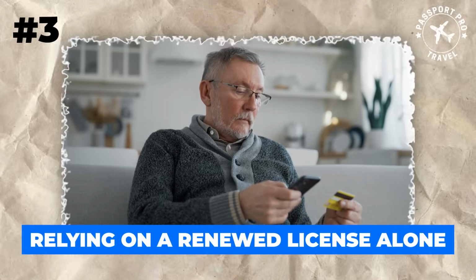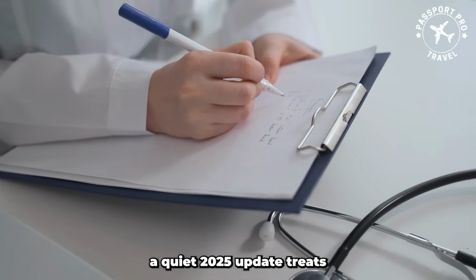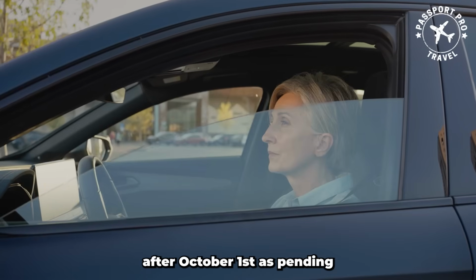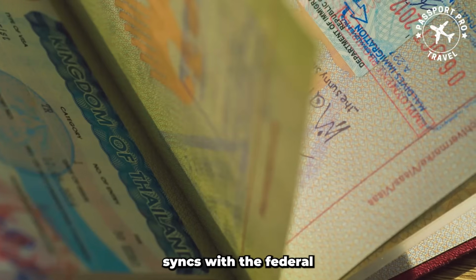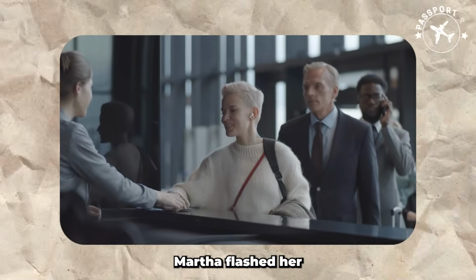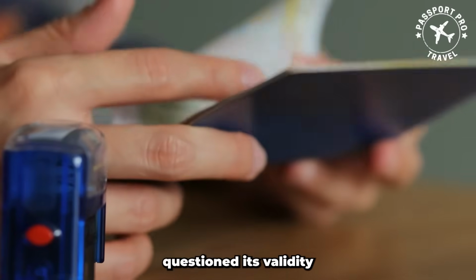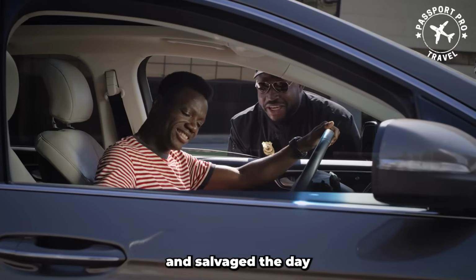Number 3. Relying on a renewed license alone. A quiet 2025 update treats any driver's license renewed after October 1st as pending until extra data syncs with the federal REAL ID system. Martha flashed her shiny new card and was stunned when the agent questioned its validity. Luckily, she had a passport in her purse and salvaged the day.